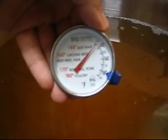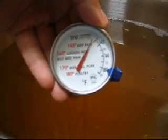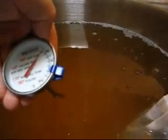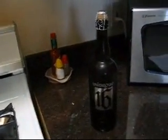Alright, I'm finishing up steeping the specialty grains. Some beer nerd lingo for you right there. Got a good temperature, about 155 degrees. About to add the malt extract, as well as open this bad boy.